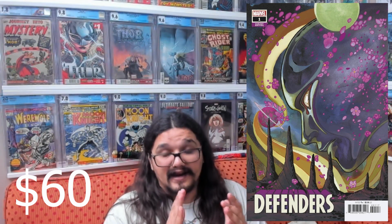Now, this is about a $60 book. Again, it's a 1 in 50 ratio. That's not too bad. It's a gorgeous piece, and I've really wanted it. I knew we wouldn't be getting it when I put the order in, because I knew that at my shop I wasn't going to order 50 copies of Defenders #1.